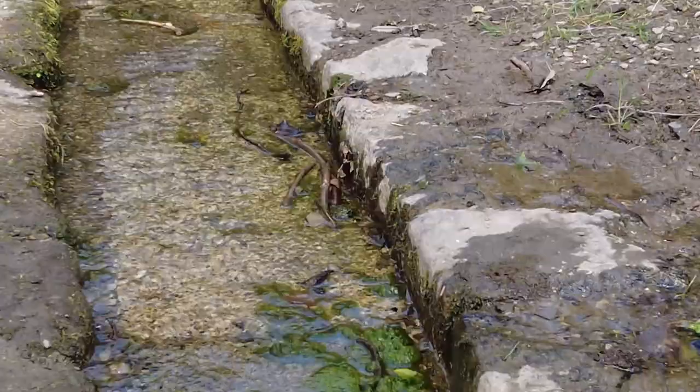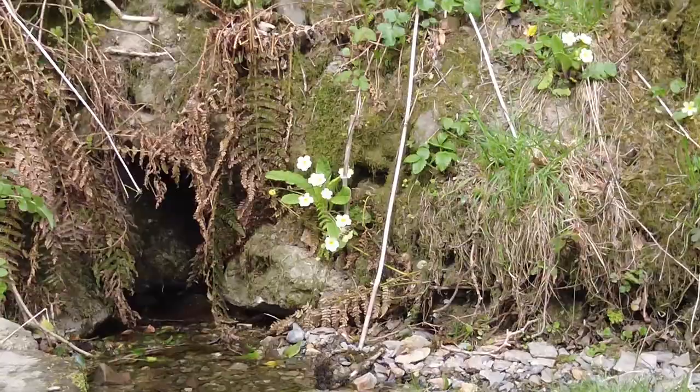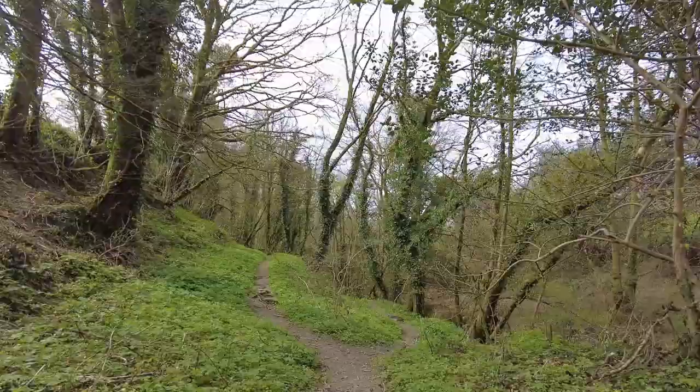And hopefully when I start to look at some holy wells in Devon, I'll be doing a bit more of this, seeing water coming out of the ground and the significance to the peoples of those times. I'm now starting a little woodland walk from the spring in the direction of the castle.